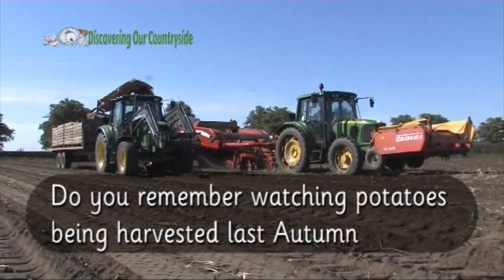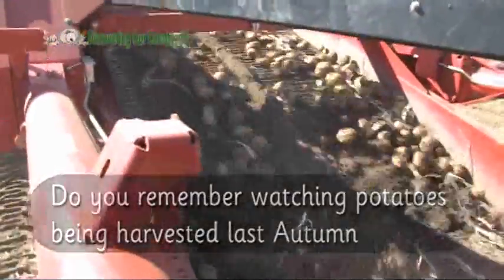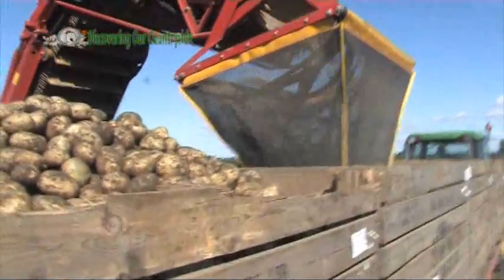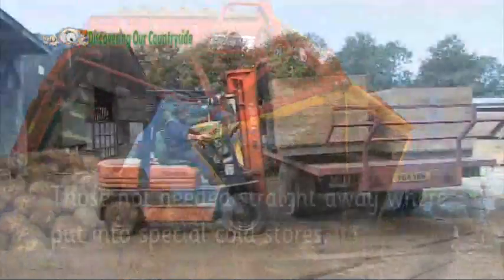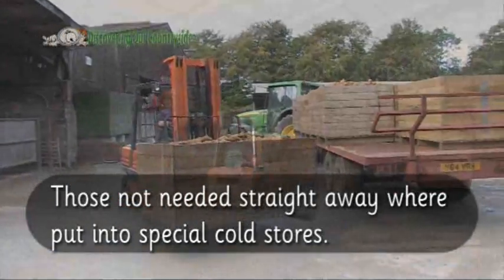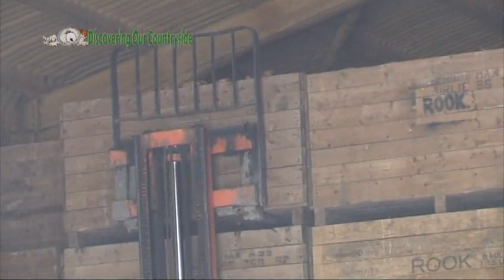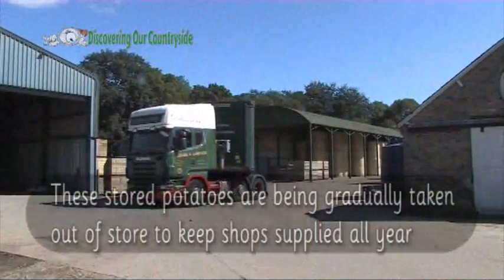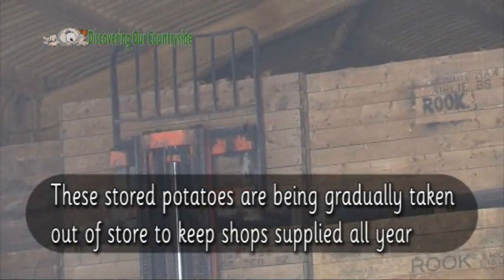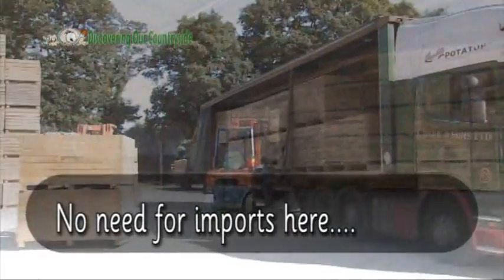Do you remember watching potatoes being harvested last autumn? Those not needed straight away were put into special cold stores. These stored potatoes are being gradually taken out of store to keep shops supplied all year. No need for imports here then.